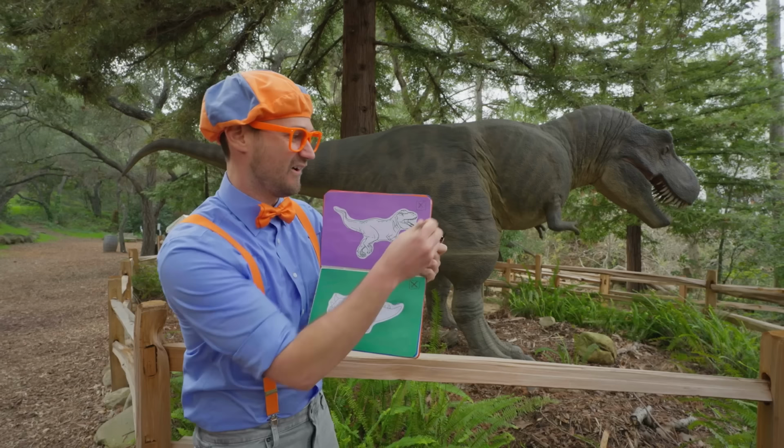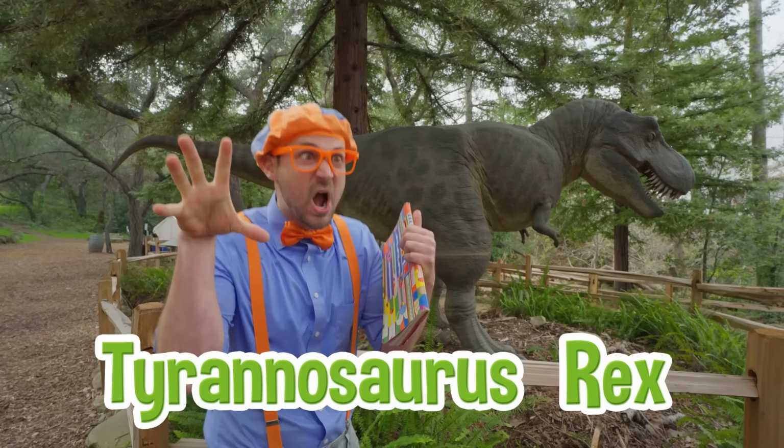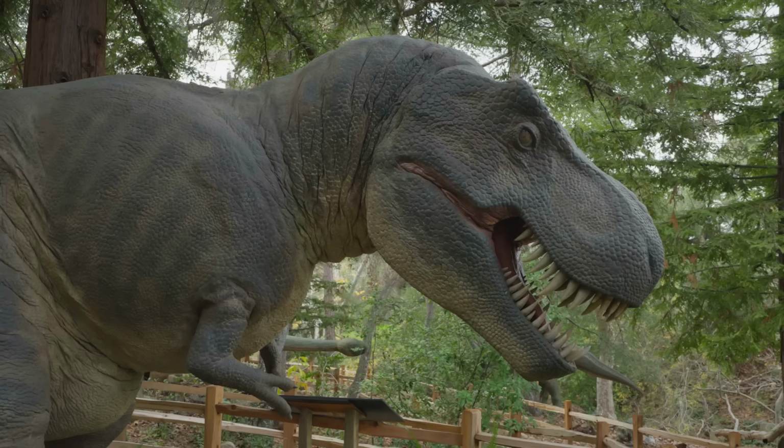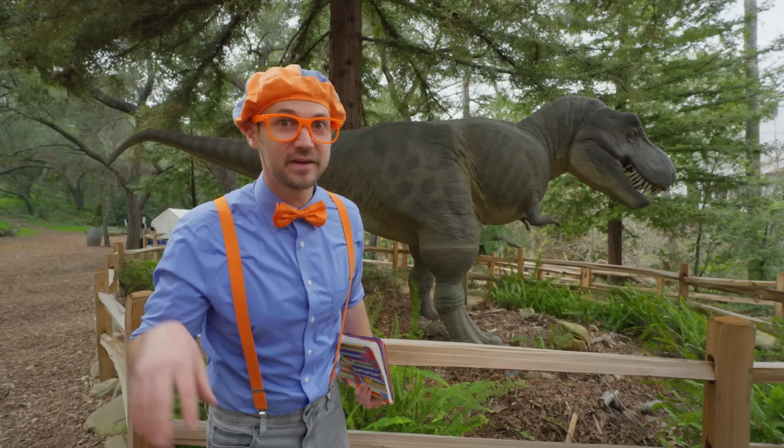Whoa, all right. Hey, do you know what kind of dinosaur this is? Yeah, it's a T-Rex, Tyrannosaurus Rex. So big and fierce, but cute teeny little arms. Whoa. And do you see its teeth? Yeah, they are very big and very sharp. Yeah, and they're actually shaped like a banana.